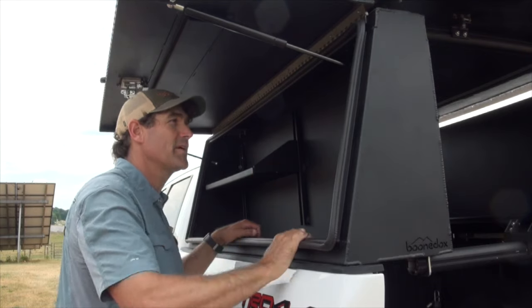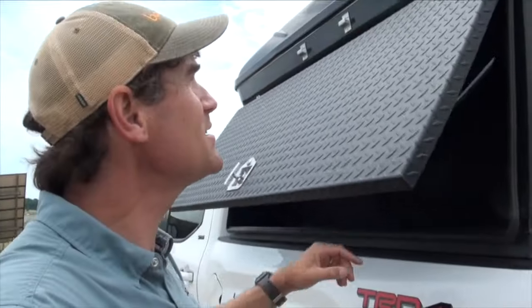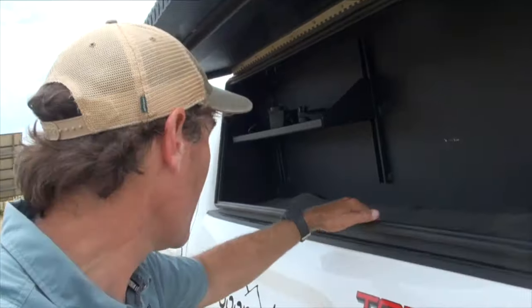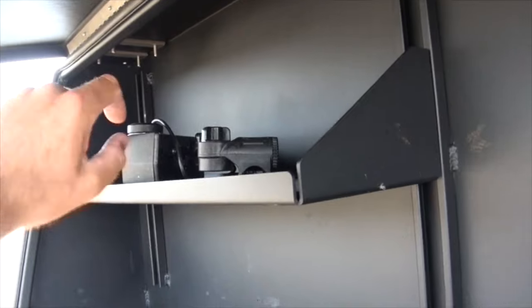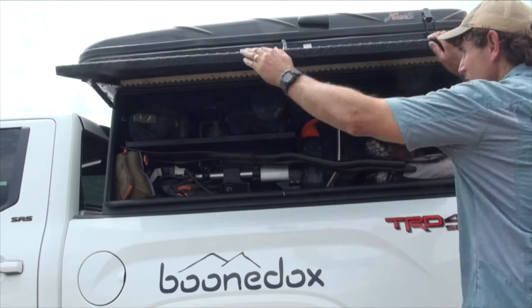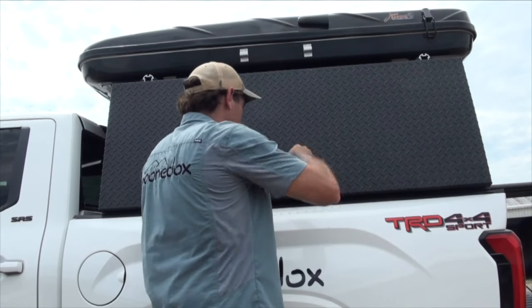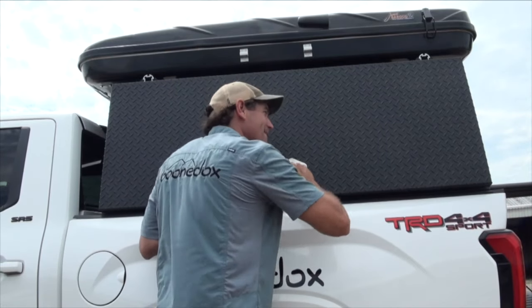I'll show you some of the features and we'll talk a little bit about how this is mounted. So each set of gearboxes comes with a set of keys, two gas struts for each side. You actually have 1, 2, 3 tracks on the inside, one shelf per side. Nice and secure.